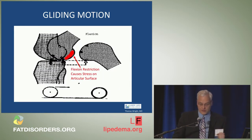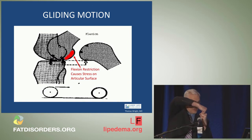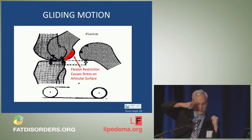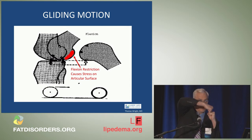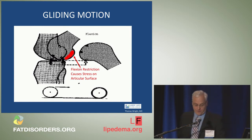So as this rotation occurs around the center, the fulcrum, the tibia and femur slide. The center of the rotation actually slides over the top of the tibial plateau, and so if the joint is restricted from that flexion, that puts a great deal of stress on the posterior articular surface of the femur and on the whole top of the tibia or leg bone.